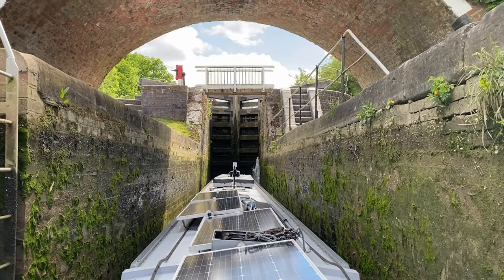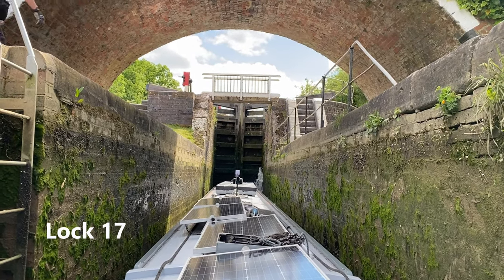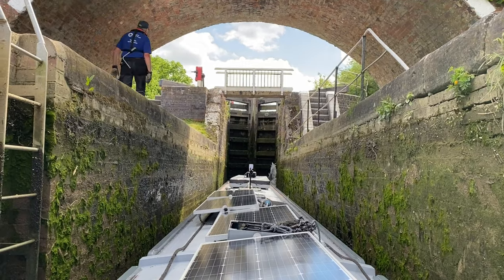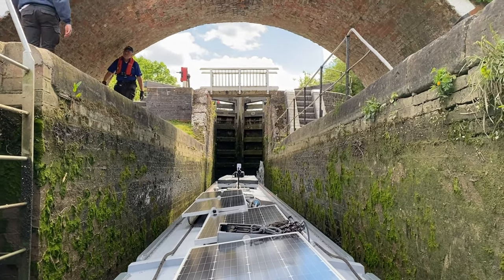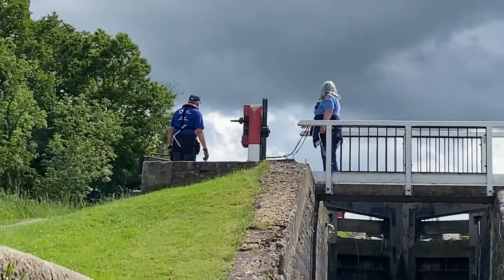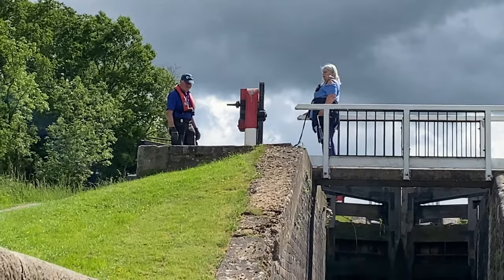Here we go, bottom lock, Foxton Locks. And the lockies are on today, so we should be good. Well, we've got some lockies on helping us in these first two locks, but then we're on our own after that.